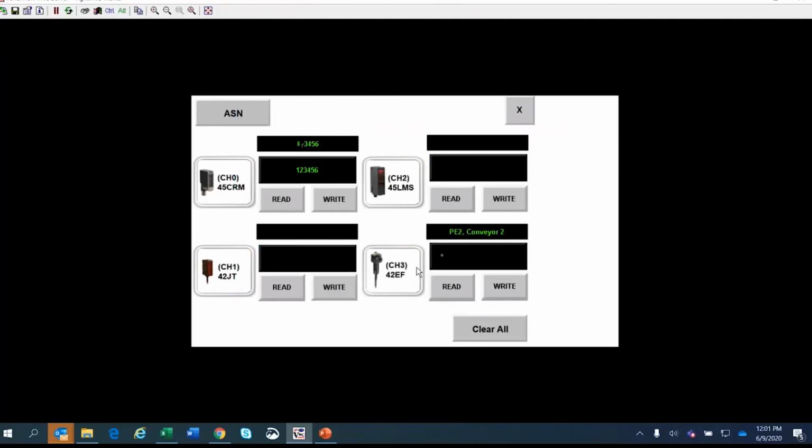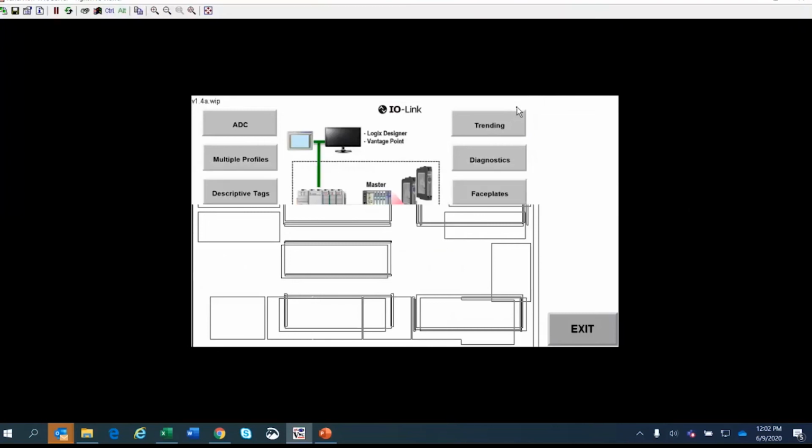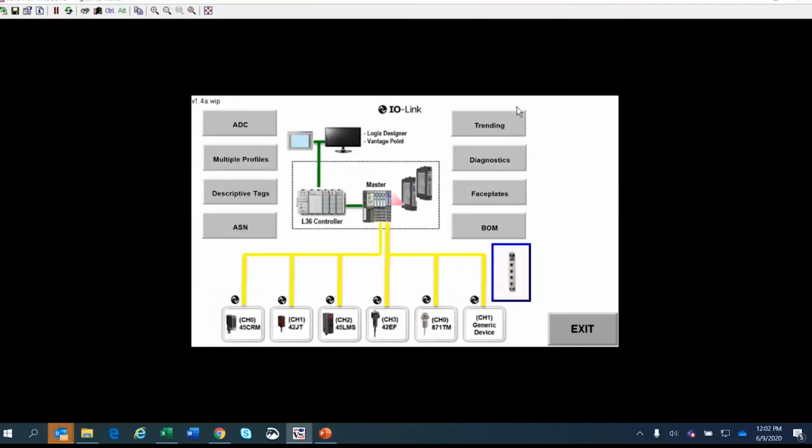For example, it might just say, hey, it's photoelectric PE2, conveyor 2. So the idea is, tell a third shift, second shift guy who may not know the exact functionality of all those sensors, which sensor has caused the problem, he can easily find that. Once he knows that, he goes to the plant floor, or to the machine, and he's trying to see what's the catalog number on that sensor so that he can get that from the stockroom.